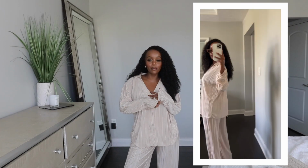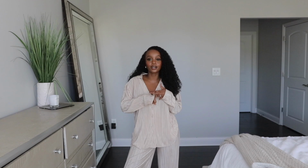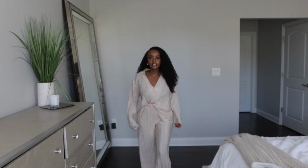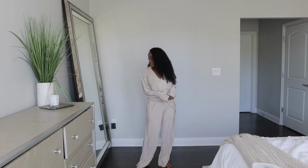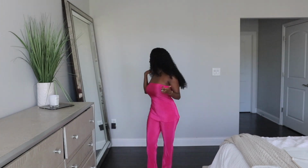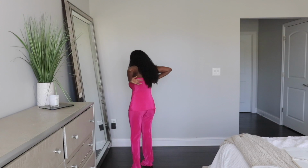Her body type, I do want her in like that nice mocha brown. So far it's sold out, but I'm pretty sure it's gonna restock, but I want her in mocha brown, and I also want her in that royal blue. Like, are you kidding me, you guys? This set is everything. It's kind of hot in this room, but this set is so cute. This is it. This is so freaking cute. I am obsessed with this set.